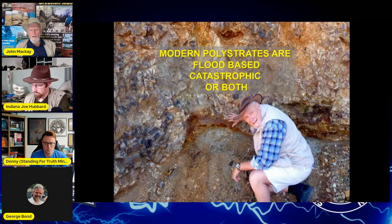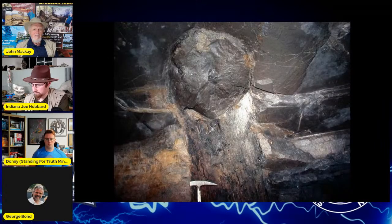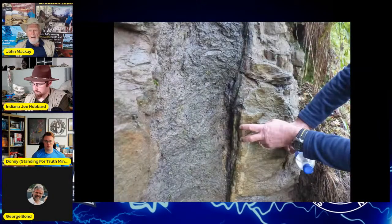In fact, to go one step further, what's in them? The hollow ones. Well, there's one of my favorite Tennessee trees. We're in a coal mine. Can you see there probably used to be a poor squashed miner at the bottom of that? You get up close and you'll find it's full of plant fragments. You go to this one that Joe talked about and you'll find it's full of mud. There's coal around the outside, but that's the only part of the tree that was solid.